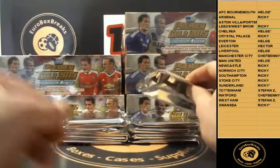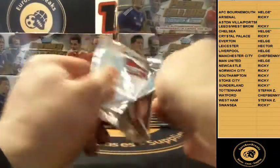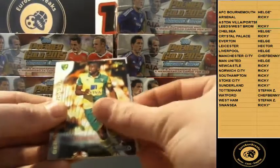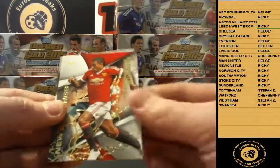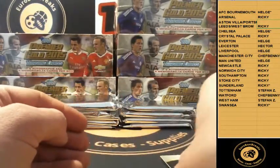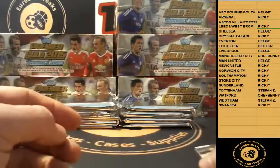Here we go, box number one. Pack number one. All right, we got base, and new signings, Memphis Depay for Manchester United. And first hit goes to Danny Rose for Tottenham. Tottenham first autograph, Danny Rose.